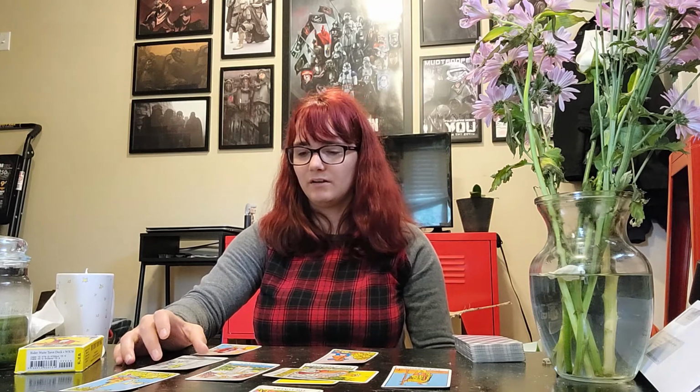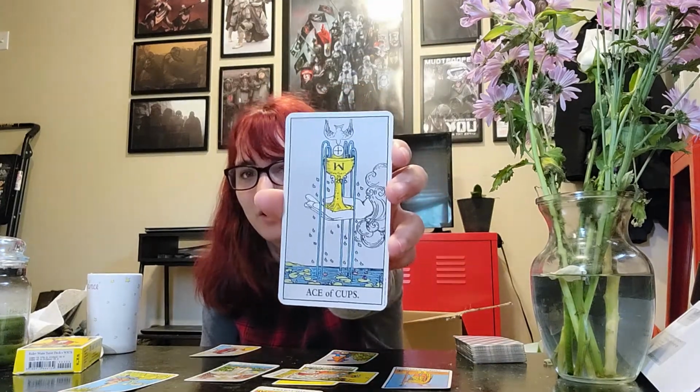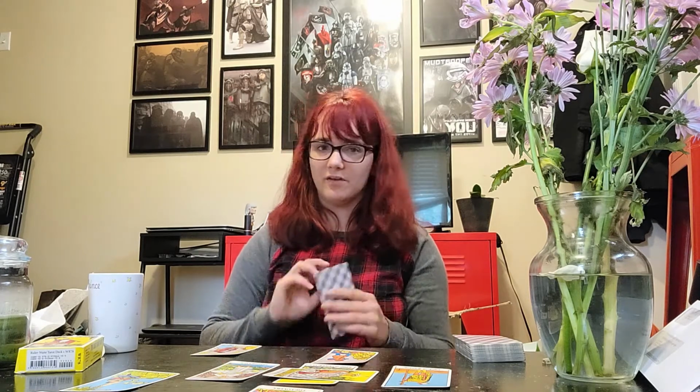This next card is the effects of your situation. So it can be people around you, friends, family, coworkers, or it can be a situation that you're in. It's the effect of your surroundings. Oh, there we go. So this is the Ace of Cups. I love the Ace of Cups. This is a card about new beginnings. The universe is offering something to you. It's holding out this chalice on its hand, and it's giving you something, and you need to make the choice to grab it. And the aces are all about new beginnings, and that's why I love aces of every suit.